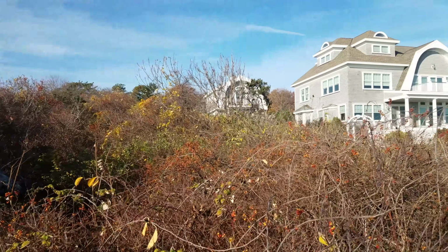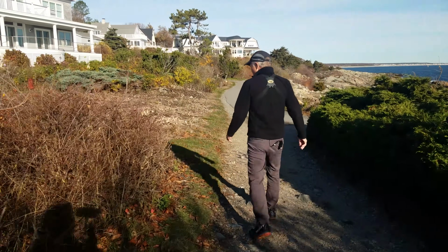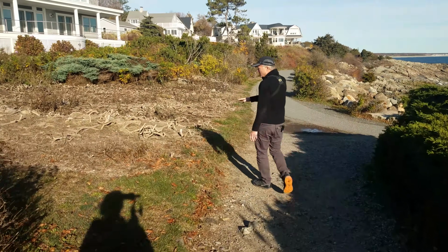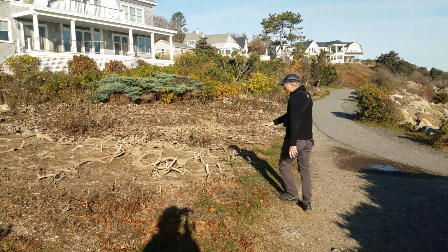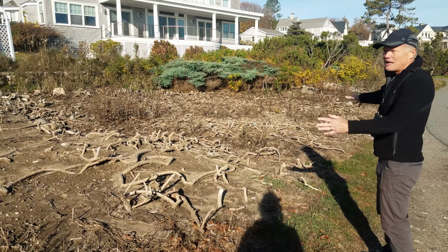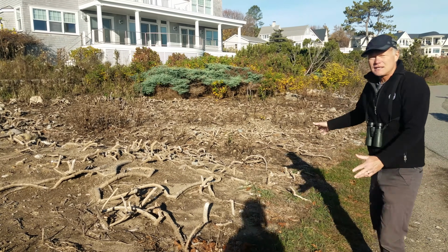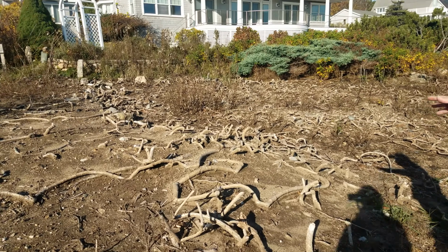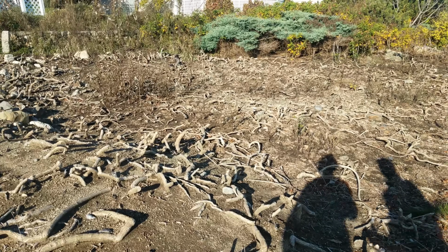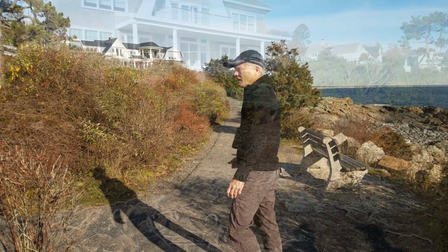Now, if we walk down here, you can see someone has taken some control measures. So you can see where they've cut out all of the bittersweet. All of these stems are bittersweet stems. So you can imagine that this looked like that before, and they've cleared it all out. It's going to take a while for this to recover, but right now, at any rate, you've gotten rid of that bittersweet. So there's a blank palette and there's a place for new plants to grow.